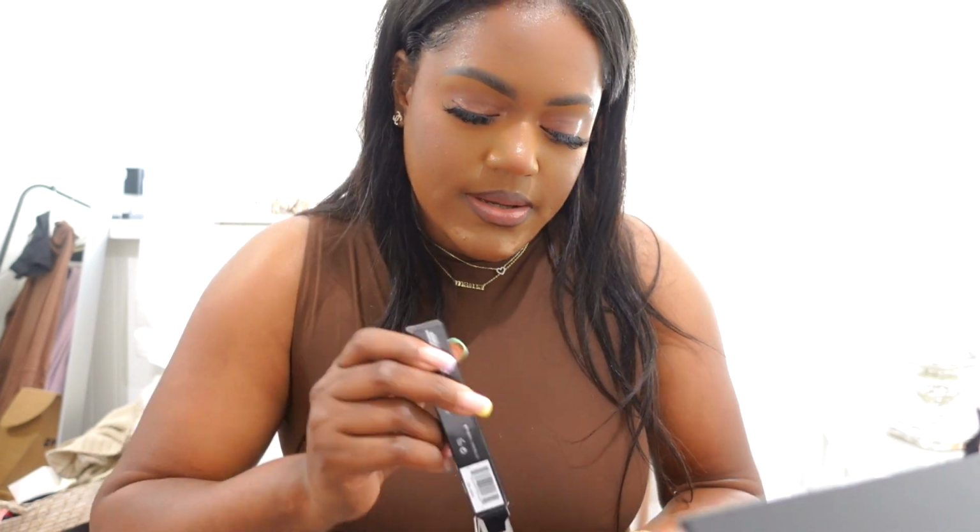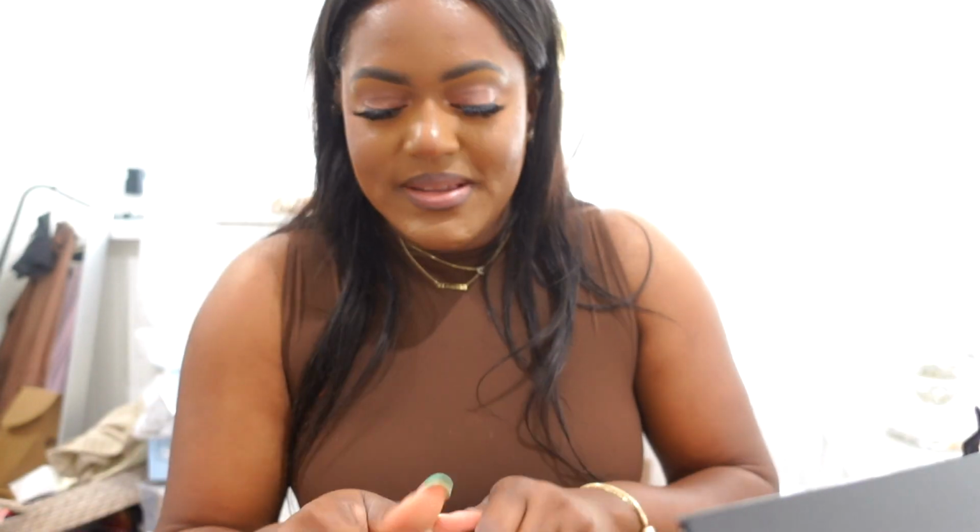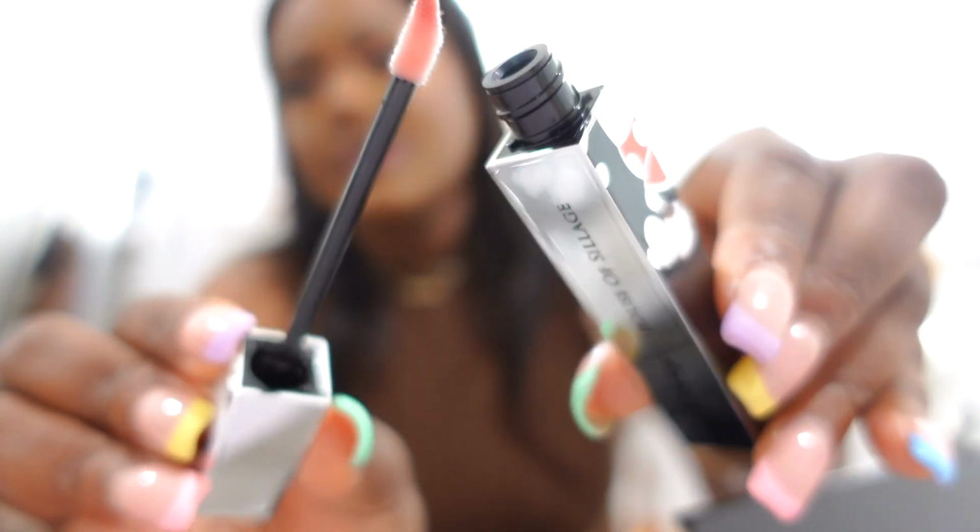And then there's a lip product. So this is Something Sweet lip gloss. So this is the packaging. The packaging is so cute and all of this. Oh, it smells good. This is the lip color here.